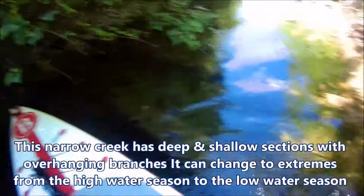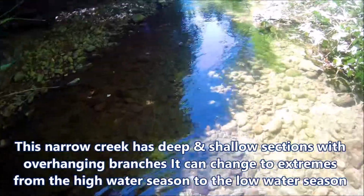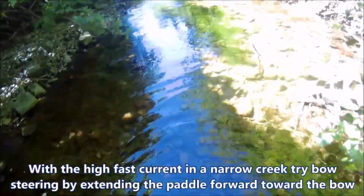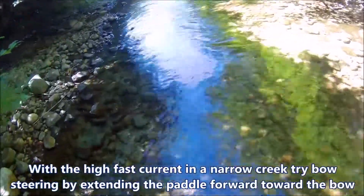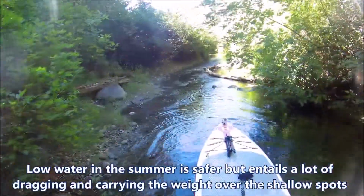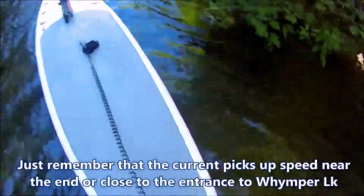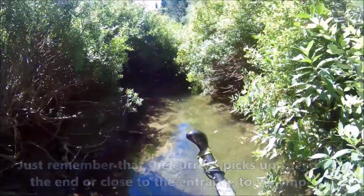This narrow creek has deep and shallow sections with overhanging branches. It can change to extremes from high water season to low water season. With the high fast current in the narrow creek, it might be better to try bow steering by extending the paddle forward and steering toward the bow. Lower water in the summer is safer, but it entails a lot of dragging and carrying the weight over shallow spots. Just remember that the current picks up speed near the end or close to the entrance of Whymper Lake.